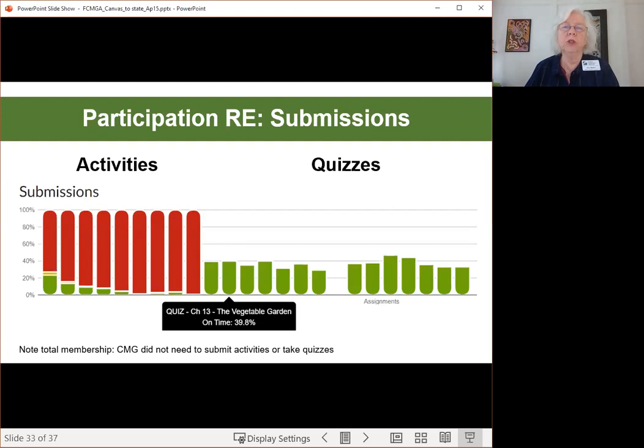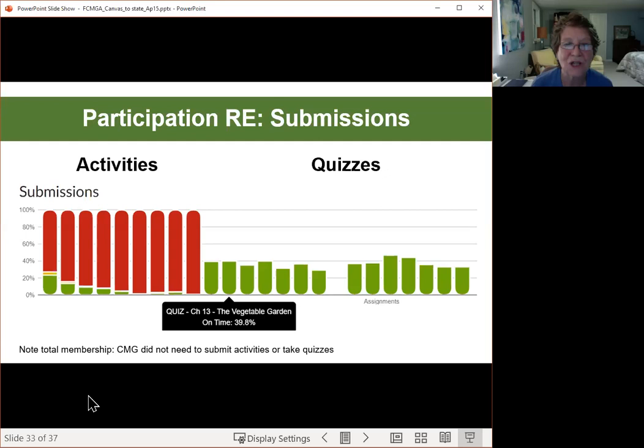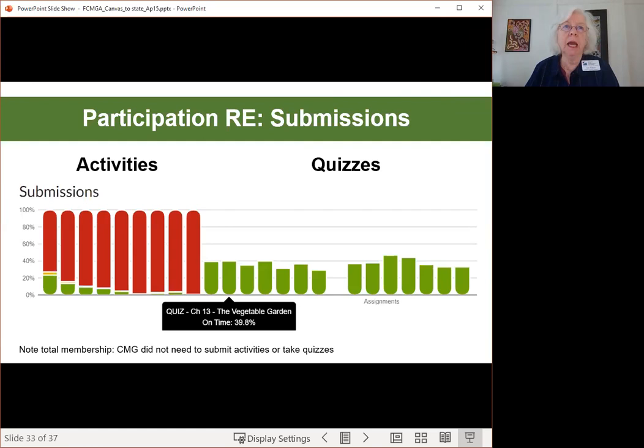Okay, this one is an interesting graph. This comes from Canvas. This is an overall submissions graph where you can look at your activities and the quizzes, and you can see in terms of your total population how many people took the activity questions versus the quizzes. Recognize that our CMGs did not have to submit the activities or take the quizzes because that was an intern requirement. Our interns are about 30% of our overall classes, so we thought this was a pretty good representation of our population. But it's just a different way Canvas allows you to look at your activity.